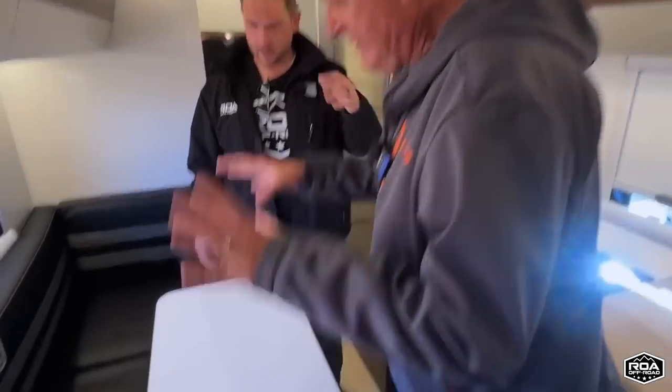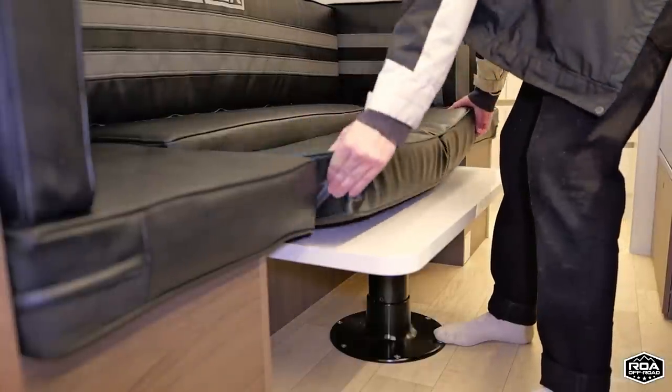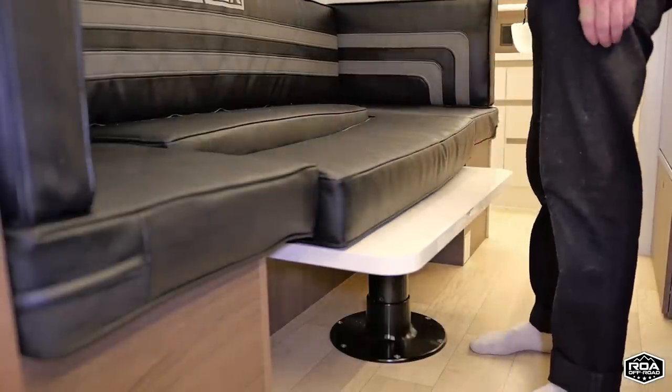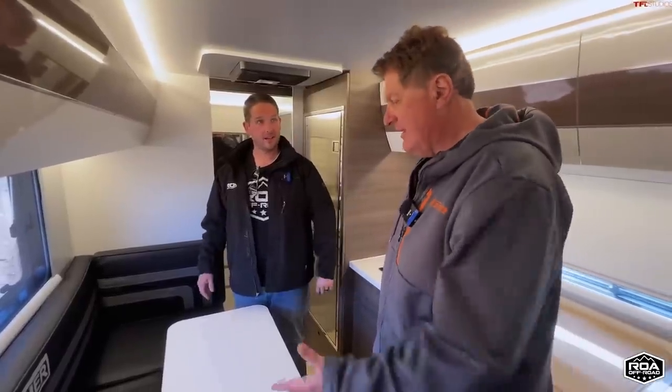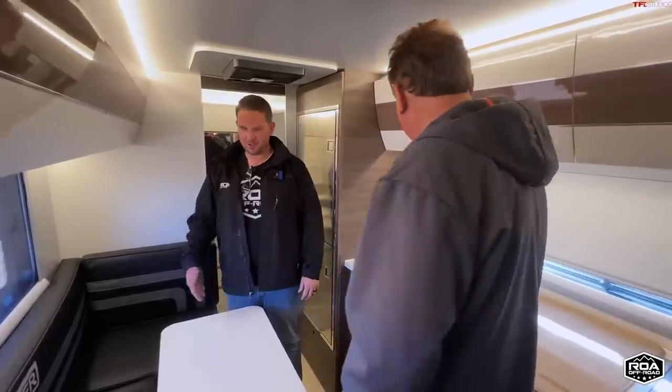All right, and how about this? I think it comes out, right? No, this actually drops down and turns into a bed. And there's a cushion that fills in this gap. Wow. And you have an almost 6 foot bed. So you can have the kiddies, a kid or another adult, right? Yeah. You're a hunter, you want to bring your friend, your mate.